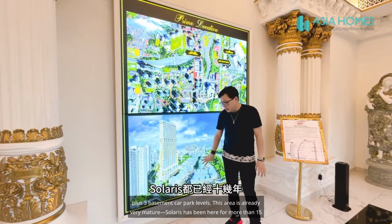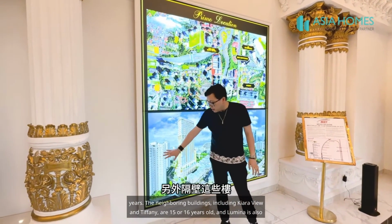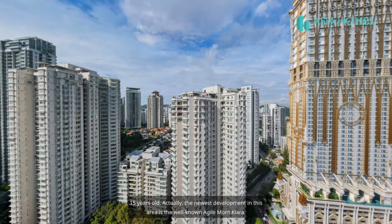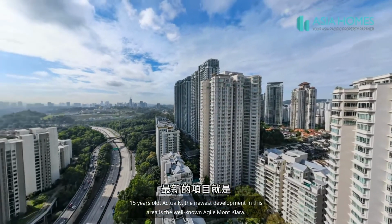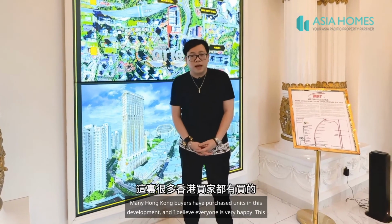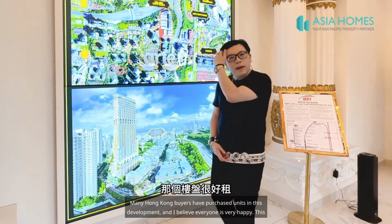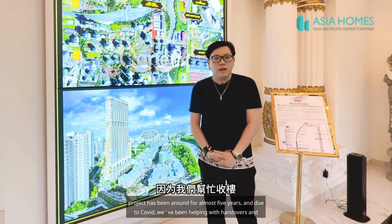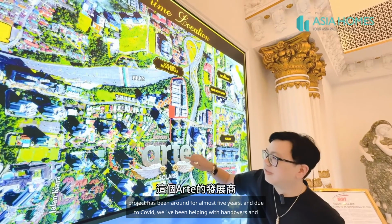This area is already very mature. Solaris has been here for more than 15 years. The neighboring buildings, including Kiara View and Tiffany, are 15 or 16 years old, and Lumina is also 15 years old. Actually, the newest development in this area is the well-known Agile Mont Kiara. Many Hong Kong buyers have purchased units in this development, and I believe everyone is very happy. This project has been around for almost 5 years, and due to COVID, we've been helping with handovers and renovations.